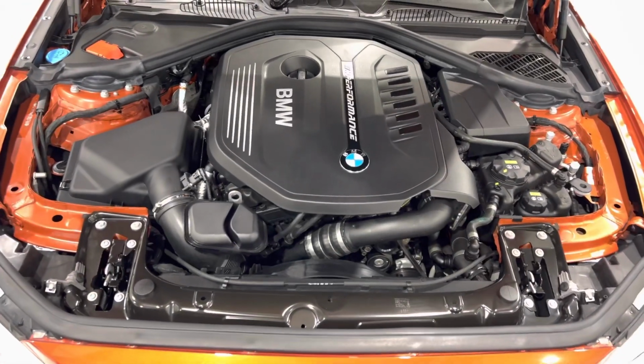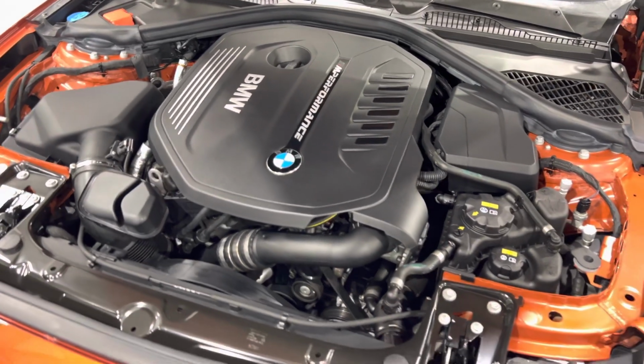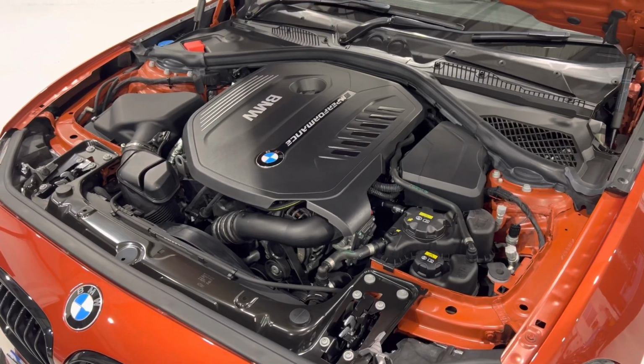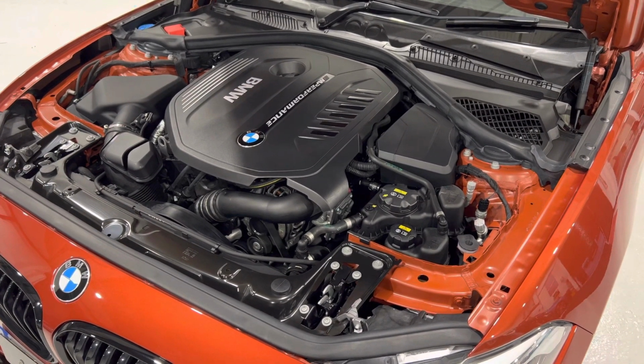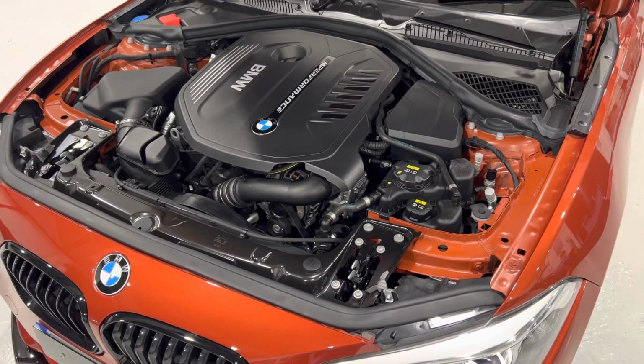Beautifully smooth engine, the 3 litre straight six with a twin scroll turbo. So that's essentially 2 inlets into the turbo that allow the turbo to spin up quicker. It's more efficient, you get more direct power, you don't get any lag really to speak of.